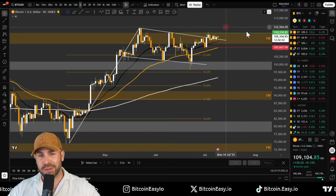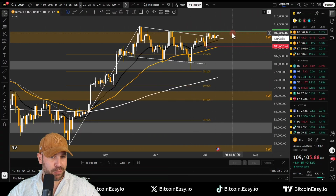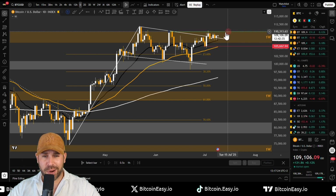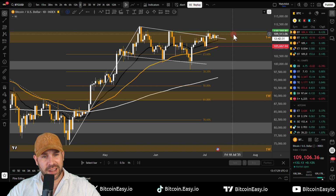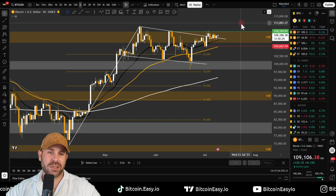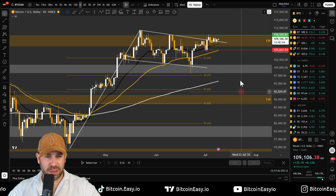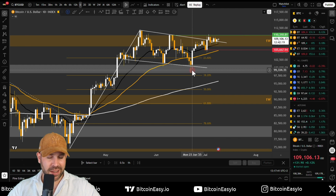And there are key levels on the daily chart as well. Unchanged as far as the confirmation level to the top goes, to break the prior high in this lower high structure is right at $110,300. That's still where we want to see daily closes above to get confirmation that we're headed upwards towards that $118,000 to $120,000 range. And then to the downside, we see the local uptrend where we're also printing higher lows.